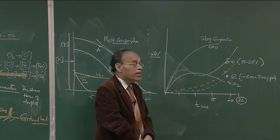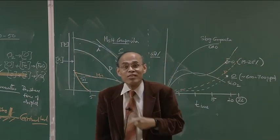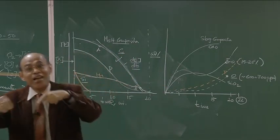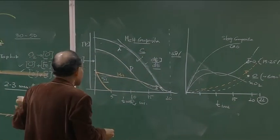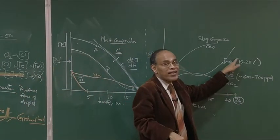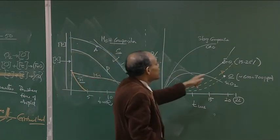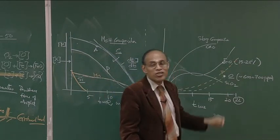If you have overblown, in that case the slag will contain more FeO. If slag contains more FeO, that means there is going to be yield loss, because slag is going to be thrown. You wanted to make steel and not slag. Similarly, if the temperature is going to be higher because of the FeO formation, then you will have chances of phosphorus reversion into the system.